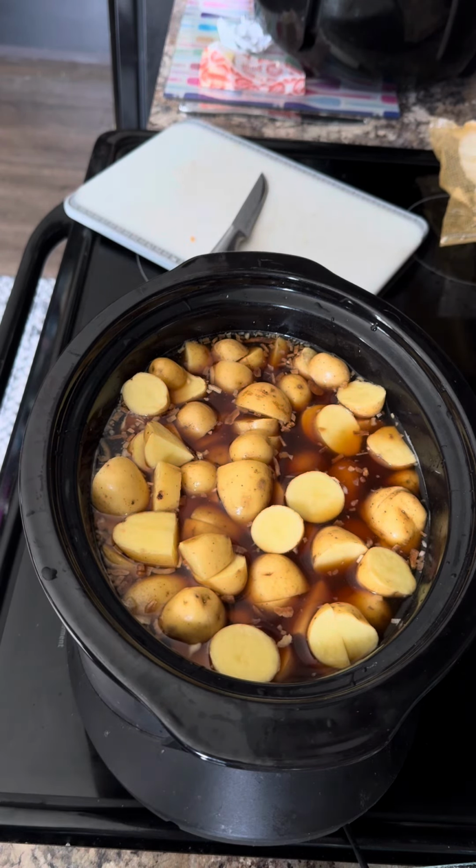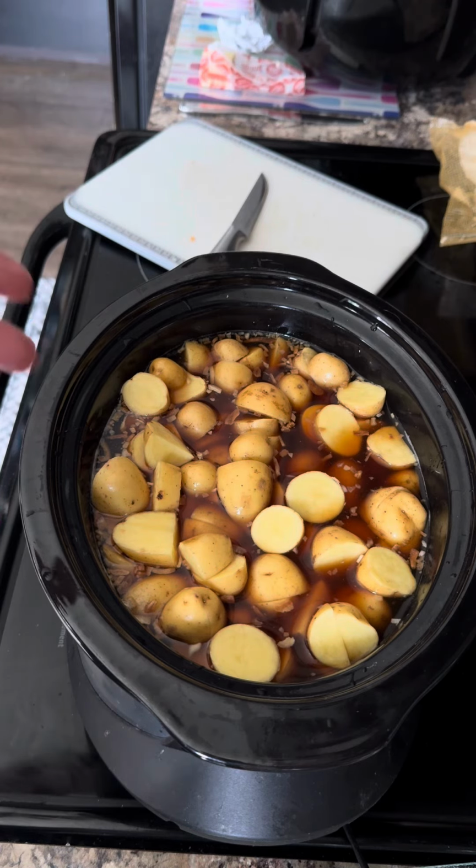So the prep on this was pretty easy. I mean, that was probably 10 to 12 minutes worth of preparation. And look at this, an entire crock pot full of food.